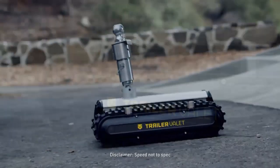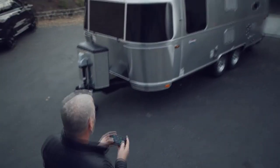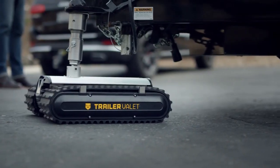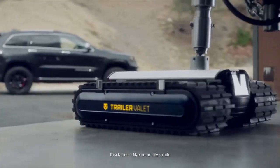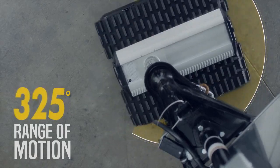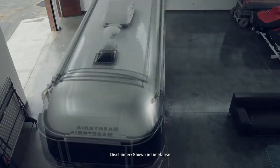goes by the name RVR. When you need to move your trailer, the RVR gets the job done with the press of a button. Want to talk convenient? Now you can move your trailer without the help of a spotter. Navigating obstacles and tight corners has never been easier because the RVR has an amazing 360-degree range of motion, allowing you to make turns on a dime.